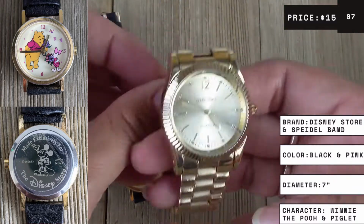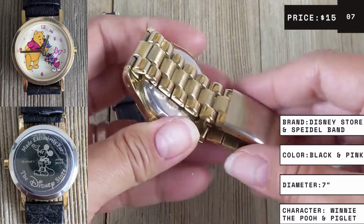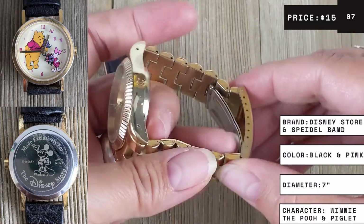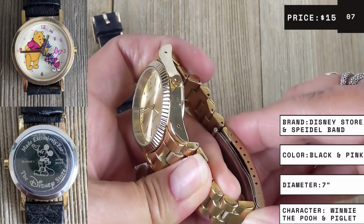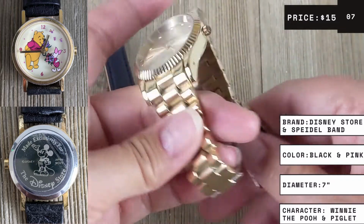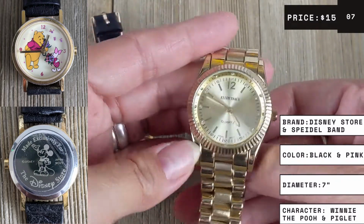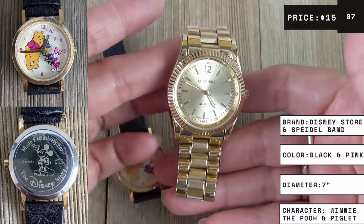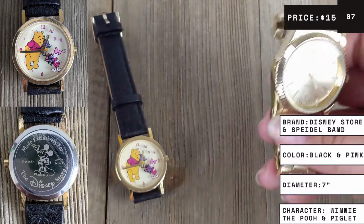I actually tried this on my son who's getting ready to turn 13. He's got a super little skinny wrist and it fit perfectly on him. So if he goes through a growth spurt, it won't fit him. But I think I'm going to go ahead and keep this. I'm just going to change the battery and give it to my son. That does not have a lot of value for this watch. So I'm just going to set it aside and give it to my son.